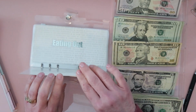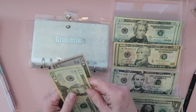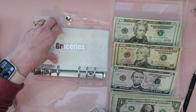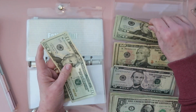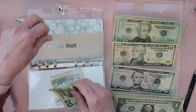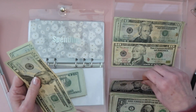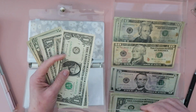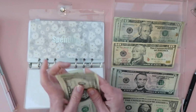And then in here, groceries will get 75, because that's the other half of the weekly. Eating out will get 80. No, eating out will get 50. I wish I got 80 a week for eating out. Spending will get 50 as well. So 20, 40, 45, 46, 47, 48, 49, 50.